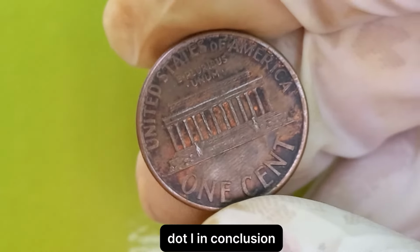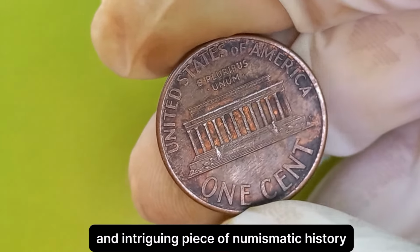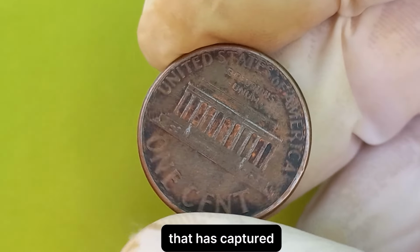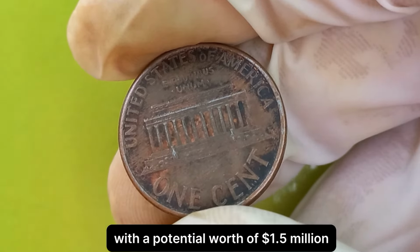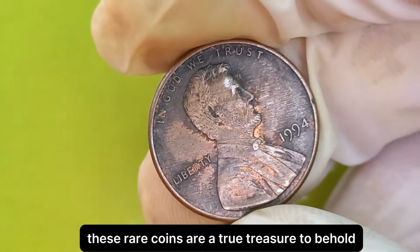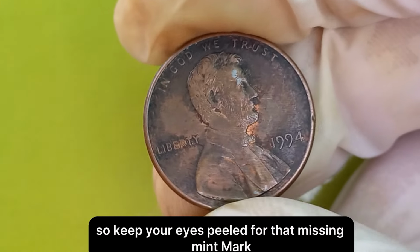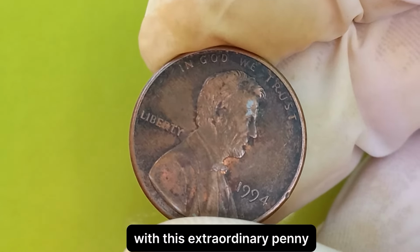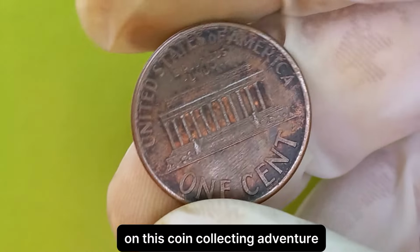In conclusion, the 1994 No Lincoln penny is a valuable and intriguing piece of numismatic history that has captured the hearts of coin collectors around the world. With a potential worth of $1.5 million, these rare coins are a true treasure to behold. So, keep your eyes peeled for that missing mint mark and you just might hit the jackpot with this extraordinary penny.